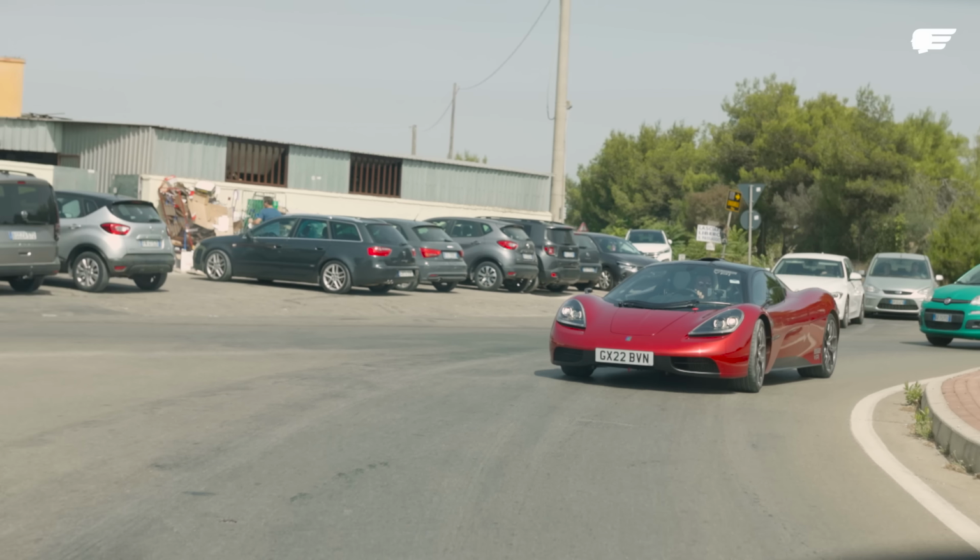Working on brake feel, not maximum stopping power brake feel, but actually just when you're modulating, whether you're driving on the track, trying to perfect the entry speed to a corner, or you're on your favourite road doing exactly the same thing, or just pulling up to a set of traffic lights. You don't want to be bouncing around, and I really think they've, after a couple of tweaks, really got that exactly where it needs to be.